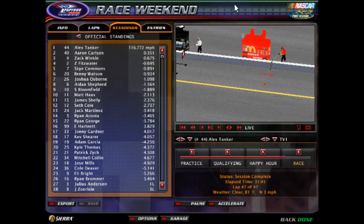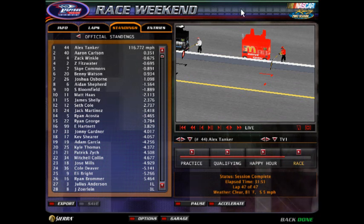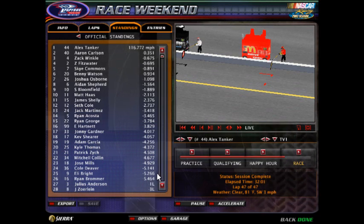And there you see Sky Cummins going on pit road. So, the rest of the finishing order here. 11th place will go to James Shelley. 12th to Seth Cole in car number 12. Jack Martinez 13th. 14th will go to Ryan Acosta. Ryan George 15th. 16th will go to Emmanuel Hartnett. 17th Johnny Gardner. 18th Kev Shearer. 19th Adam Garcia. 20th Kyle Thomas.